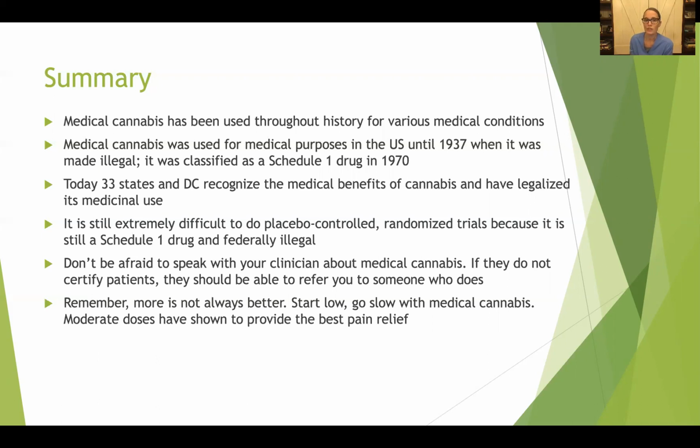Don't be afraid to speak with your clinician about medical cannabis. If they do not certify patients, they should be able to refer you to someone who does. Remember, more is not always better. Start low and go slow with cannabis. Moderate doses have been shown to provide the best pain relief.